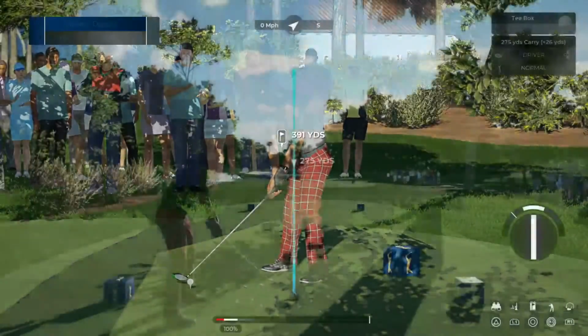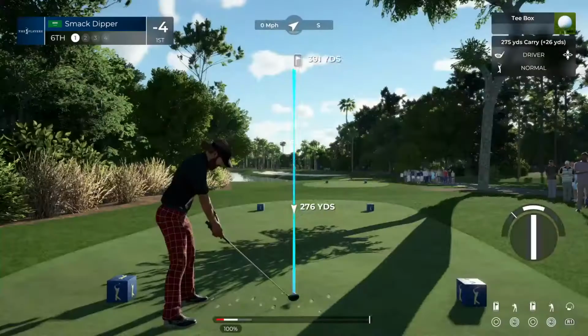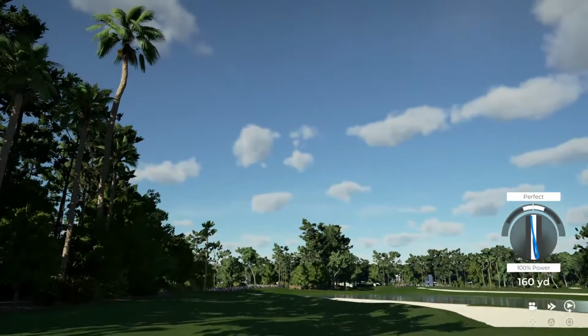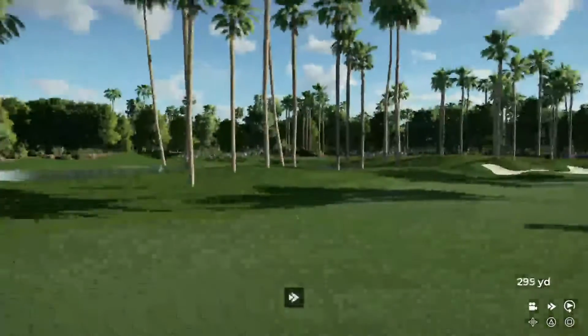Here we find ourselves on the tee of a par 4. Par 4, 393 yards from the back. Most players taking out a long iron or hybrid just for placement in the fairway. This green is surrounded by tall palm trees. Don't get caught out by one.